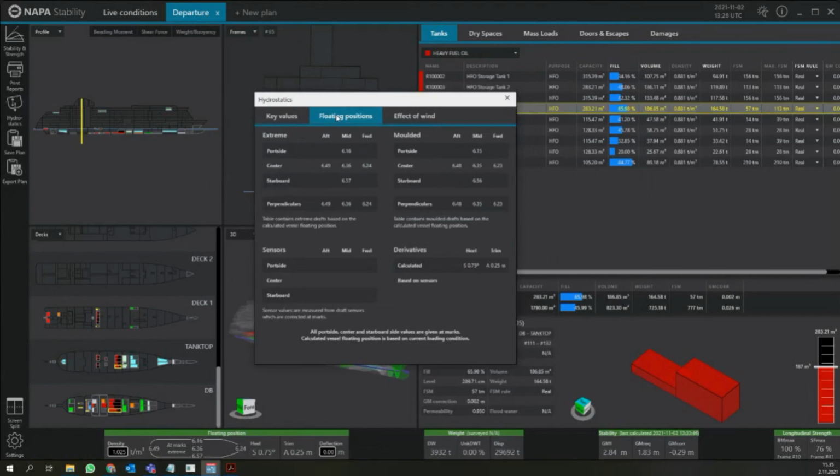Then in the second tab here in the hydrostatics, we have a floating position. So this enables you the easy comparison, for example, between the extreme and the molded drafts. So you don't have to change any setting here to see these values below, which was previously available in the NAPA loading computer. Then if we had sensory information from draft sensors available, we could see that here directly as well. So very easy to compare the sensory information to the calculated information, for example.